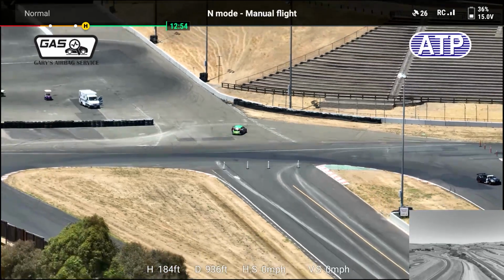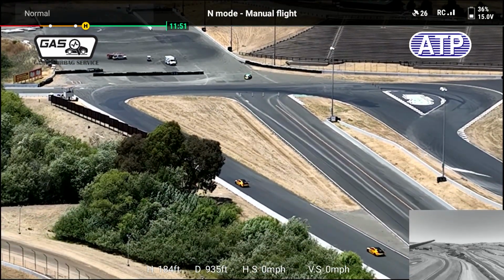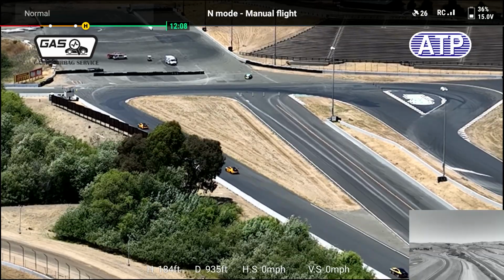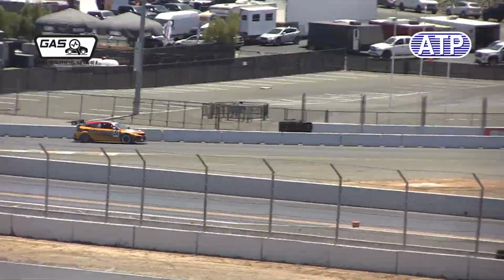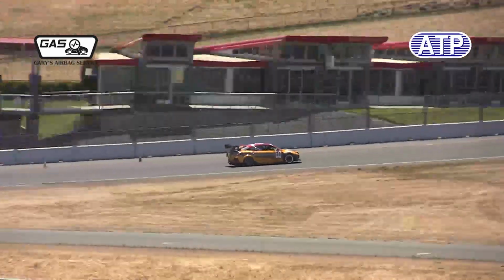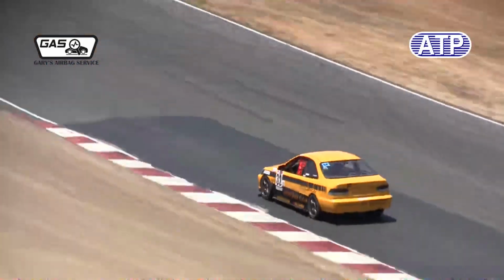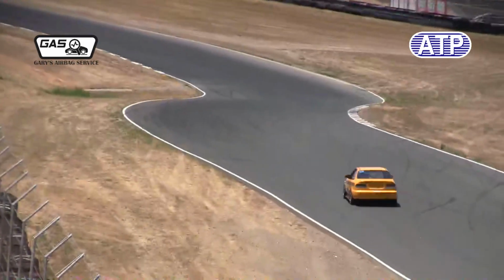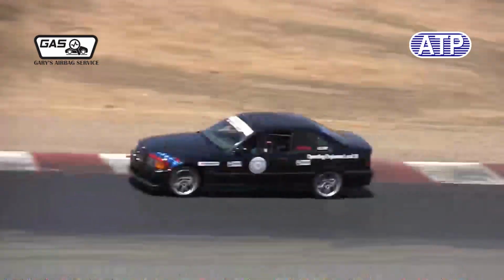Tim Hunter. We have lost the Volvo, unfortunately. End of turn 7, he's pulled off. Something's gone way wrong with that Volvo. I was looking at Gordon Pun, and I didn't see the Volvo, and I thought, did he pass him? But unfortunately, we've lost the Volvo. That's a shame. Okay, let's pick it back up again between Ken and Ali.